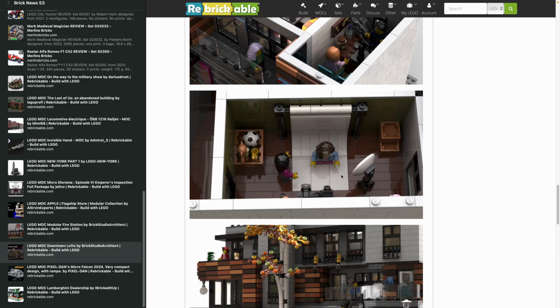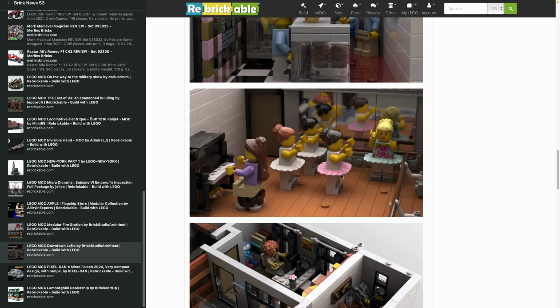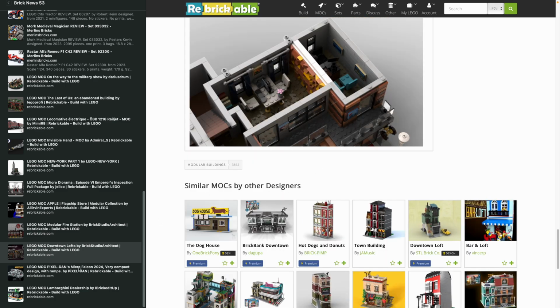You have a photograph, and like I said, you have a cookie shop, and you have ballet. What is the English name? Like a dancing school, I guess you may call it. So yeah, quite beautiful design, very busy, lots of variants in there.